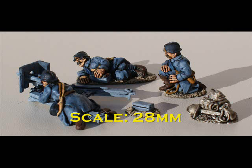We've got 2 packs. The first is a 37mm trench gun. Now, not all of this is new. The commander figure we've seen before, and of course we've seen the pile of helmets and stuff before, but the crew of the gun and the 37mm trench gun is a new sculpt.